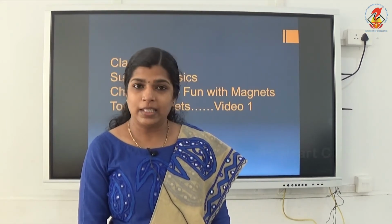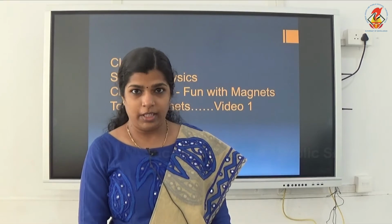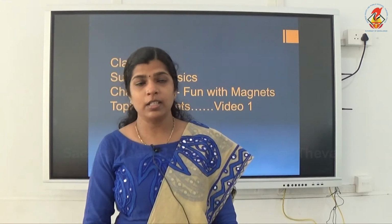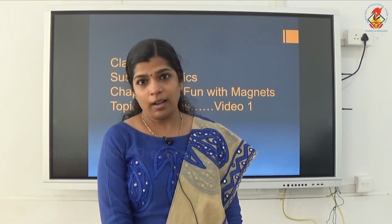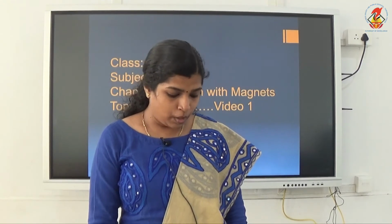The name was derived from magnetite. Magnetite is a natural magnet. The name magnet is derived from the word magnetite, which is a natural magnet. This property itself is called magnetism. The force that the magnet exerts on iron is called magnetic force. So the magnet will attract iron objects towards it. Any material which has a property of attracting iron materials towards it is known as a magnet.